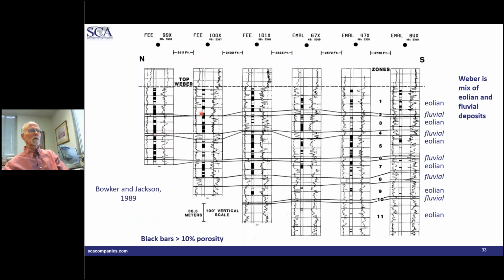Cross-section, which goes north-south across the field, illustrates the reservoir for the oil production. It's a stratigraphic cross-section, datum on top of the Weber. The scale is indicated where my arrow is on this particular diagram. The Weber consists of a mixture of aeolian and fluvial sandstones.